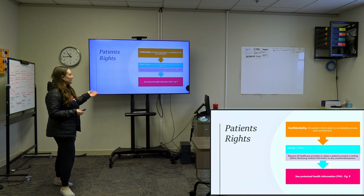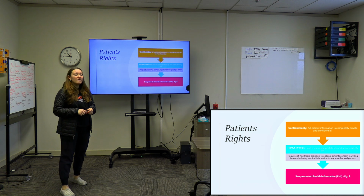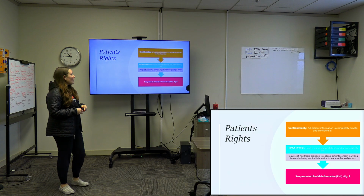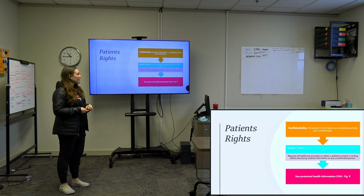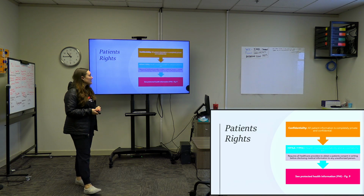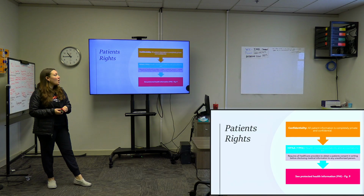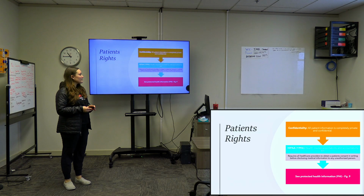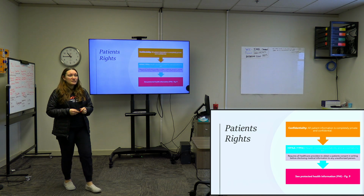Patients have rights. They do have a right to confidentiality, which is really important as we talk about HIPAA, okay, especially working in the healthcare field. HIPAA is something you'll probably hear about a lot. All patient information is completely private and confidential because of HIPAA. It was enacted in 1996. It is the Health Insurance Portability and Accountability Act. This requires that all healthcare providers obtain a patient's consent in writing before disclosing medical information to any unauthorized person.